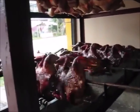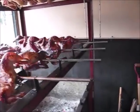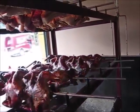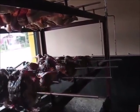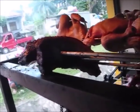How much for a chicken? 175. And how long does it take to cook? 55 minutes. 25 minutes, okay. And I see you also have pork belly up here. How much is that? 160. 160, okay.